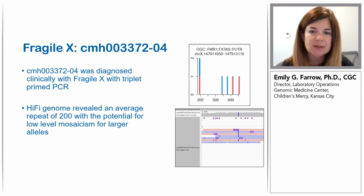And in fact, when we look within IGV closer, we can see that most of our alleles have a 600 base pair expansion, which would be a 200 repeat triplet repeat expansion called. And we do in this view see a single expansion of 400 repeats, consistent again both with our tandem genotyping tool and with what had been seen clinically.